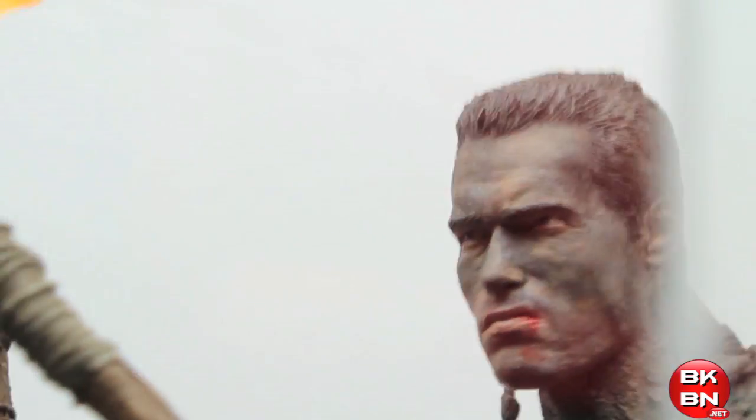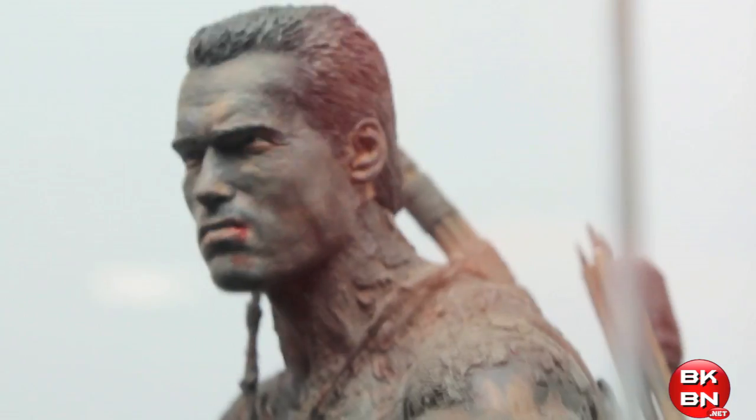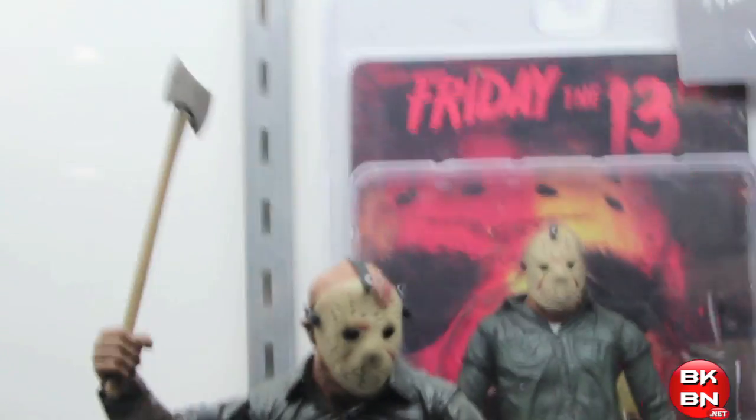So hopefully this Dutch figure won't have that same problem, because why do the Rocky figures have leg, hip, knee, ankle, toe articulation, but Terminator doesn't get that? I know that they're not ninjas or anything, but Jesus, just give us hip articulation.